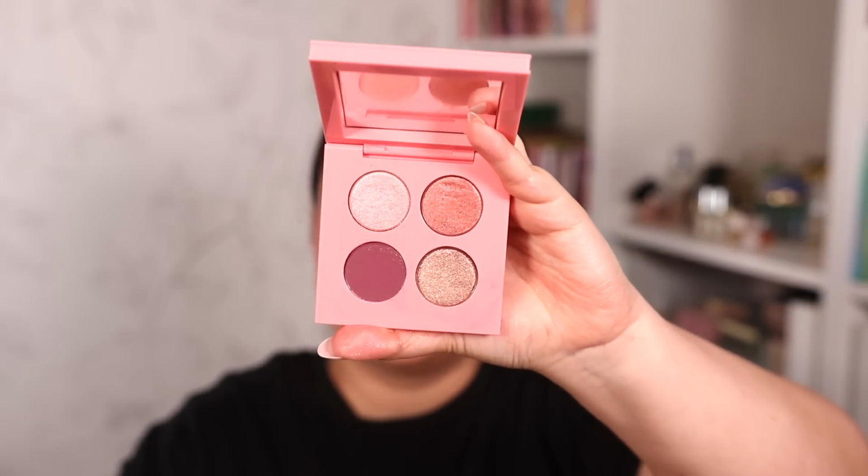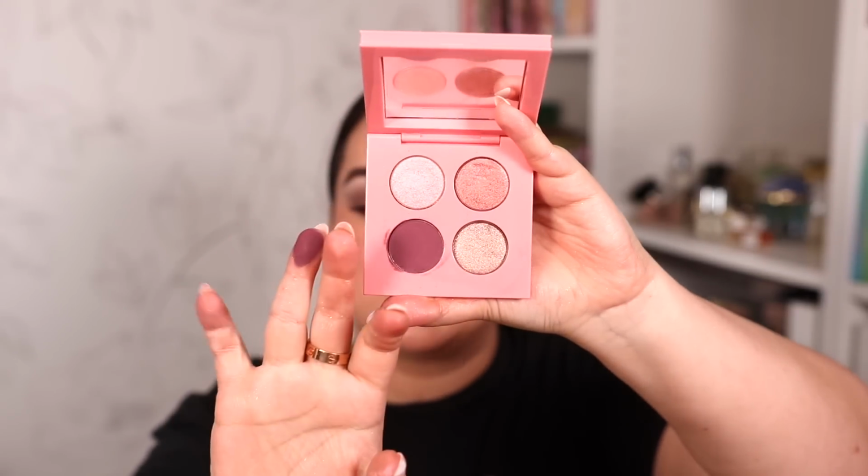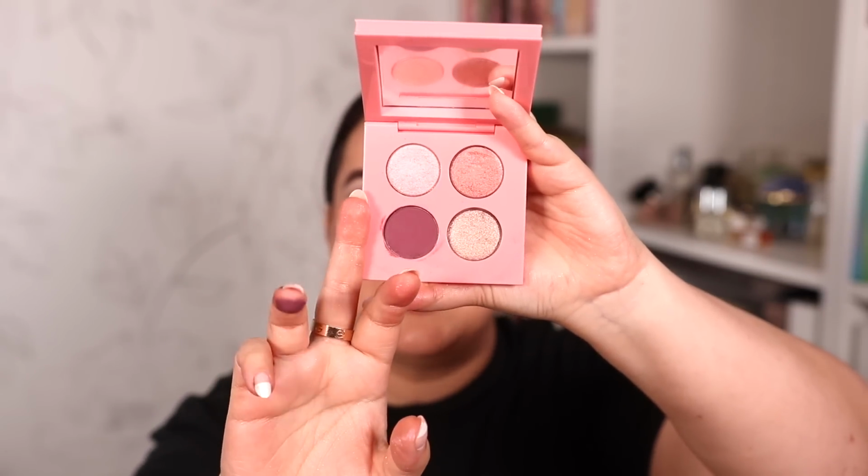Now the main reason I love this one has to be this absolutely stunning, pigmented, beautiful matte shade. It is just such an incredible color, and I know that this is not a light shade, but I promise you this is a Pat McGrath color that can be blended out so easily, and I love that I can get a bit of dimension with this one on the outer corner of the eye for a bit of a smoky type of effect. It is such a perfect color.